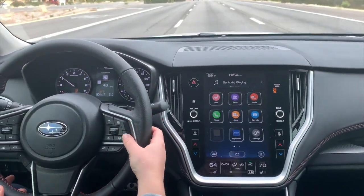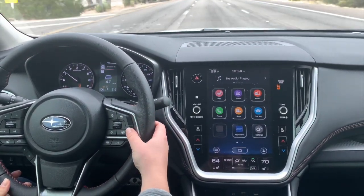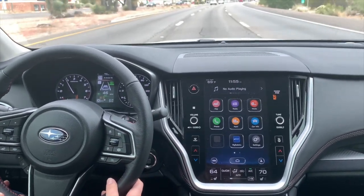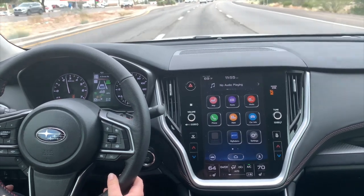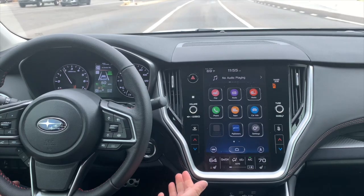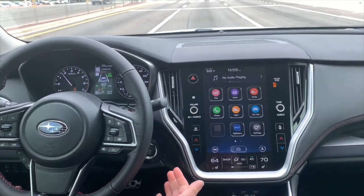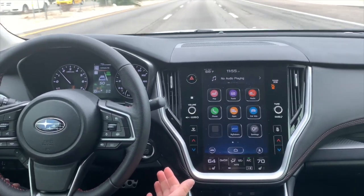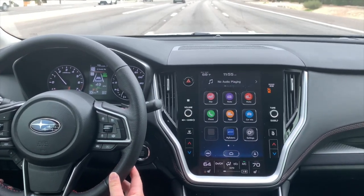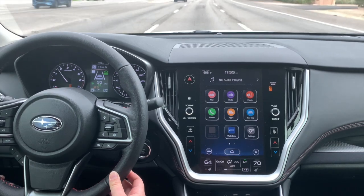So now with the cruise control on, lane centering on, I can let go of my steering wheel in this curve, and it's going to keep me centered in the lane as best as it can. Works a little bit more aggressive and a little bit more hands-on than the lane departure prevention will. It's going to actually keep me centered as best as it can in the lane and do those slight adjustments to make sure that I keep centered in the lane.